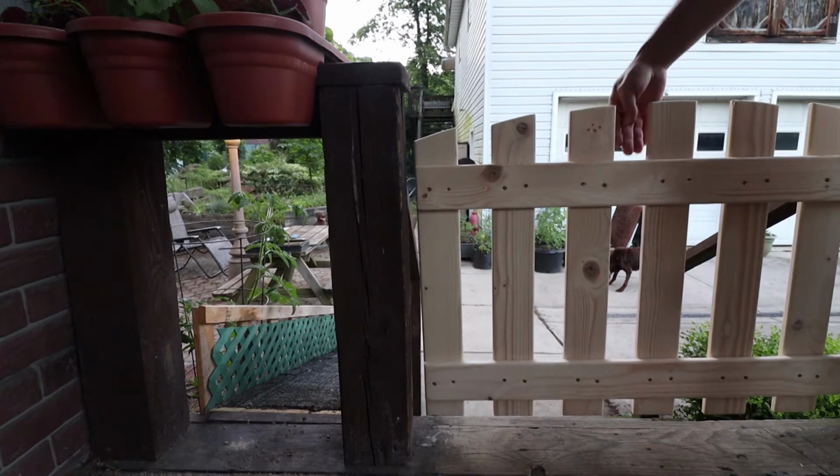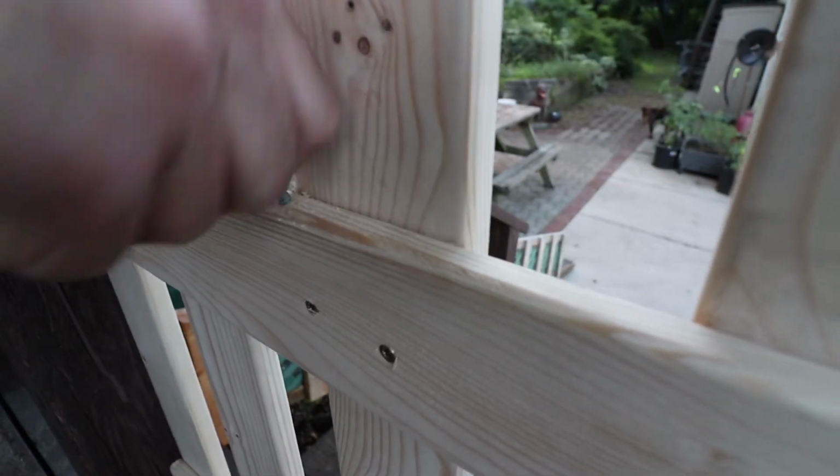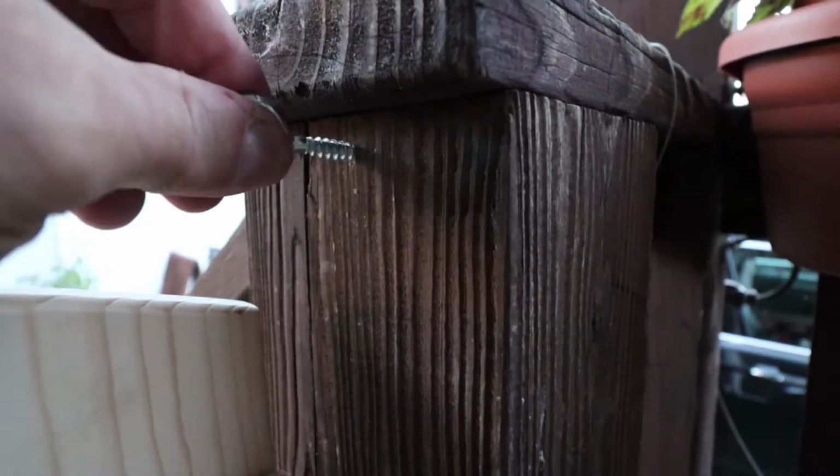I think I might have an idea for a hack that will take up the sag yet still be functional. I will install an eye hook on the post and one on the gate, and then I'll use a bungee to pull the weight off the far end.